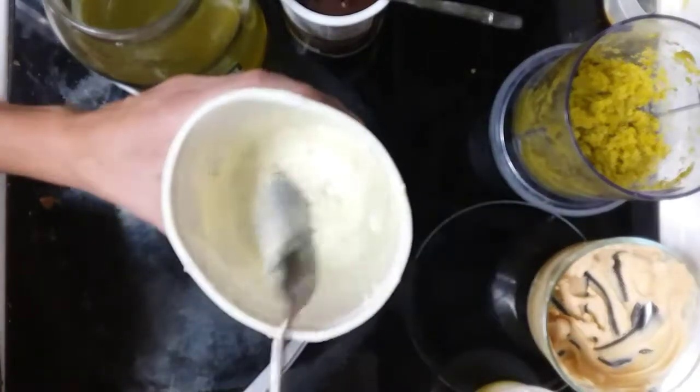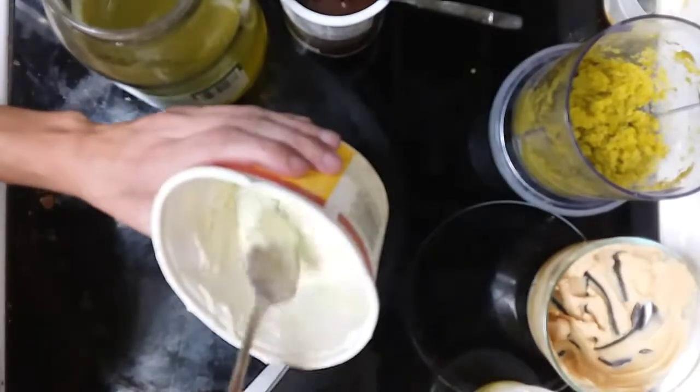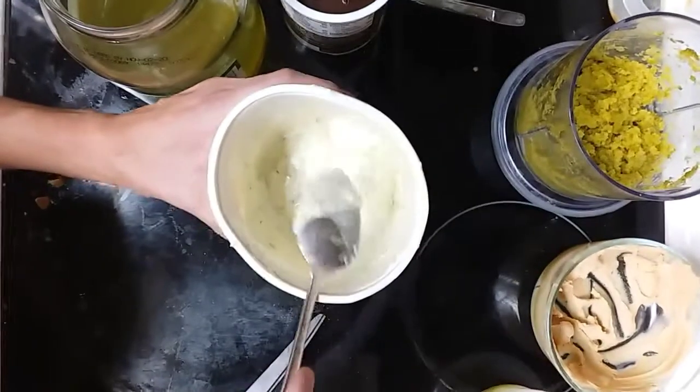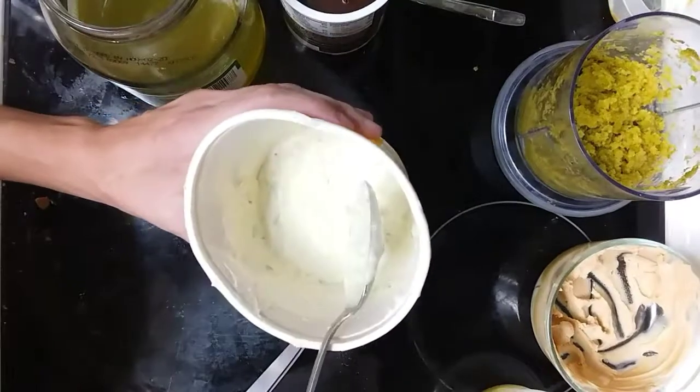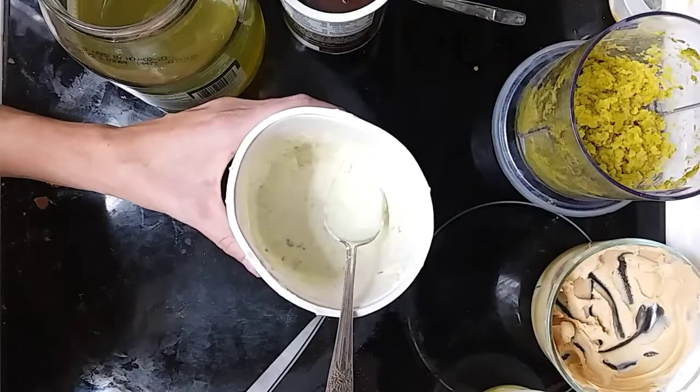I'm gonna pop it in the freezer and hope that it thickens up and is more of a frosting consistency, and hope that it's just because it's warm. So, we're gonna see how this one turns out.